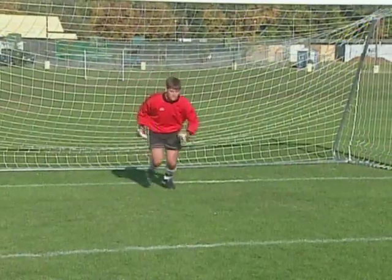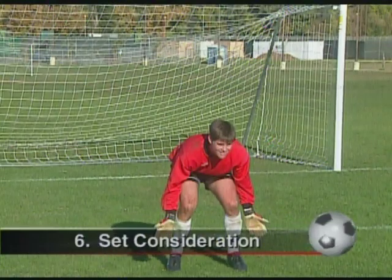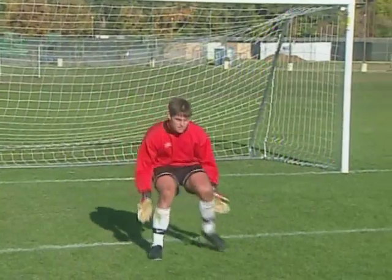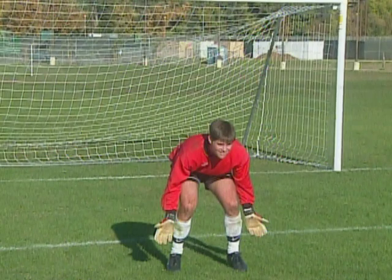We've already talked a little bit about principle number 6, the set consideration. As we've mentioned, most of the principles are interrelated. Body shape is very much a part of getting set, and being set is the only time in the game when a goalkeeper is not moving. As we see here with Kevin, he moves out and makes sure he's set before the shot is taken. As the striker's head goes down, the goalkeeper must be set and ready for the shot.